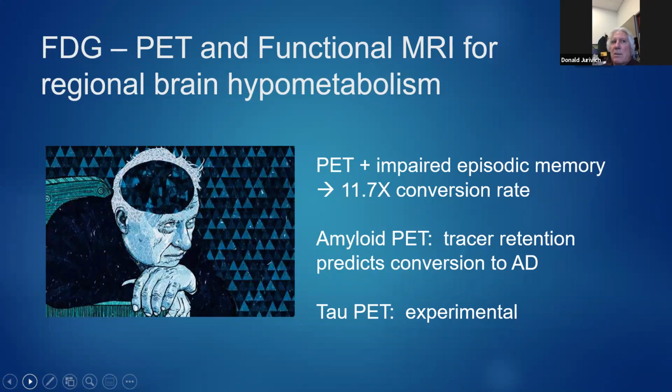Of course, there's also amyloid PET scans, and if there's high retention of the tracer that tracks the amyloid, that's also considered predictive of converting MCI to Alzheimer's disease. And then people are also now looking at what's called a tau marker, tau protein. That's the part where they talk about neurofibrillary tangles and tau protein in the cell with the granules, but there's no research to really say in one direction or the other as to whether tau accumulation is a predictor of dementia. Next slide, please.